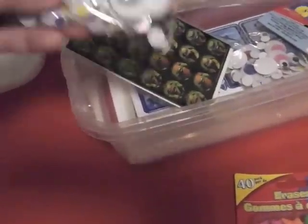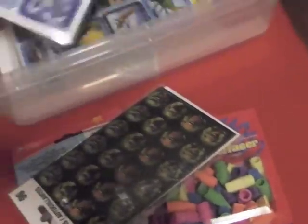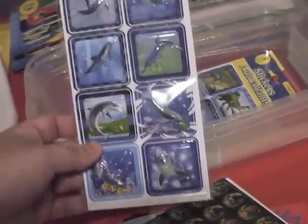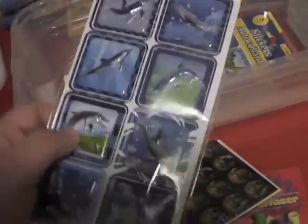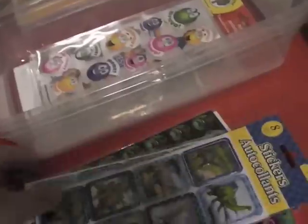Before, they only had black and white, but now these are all different colors. So I got 2 packs of those. I got some Ninja Turtle stickers, because he's really loving getting stickers as rewards for doing A+ work. So here's some puffy stickers of dolphins, and then some other puffy stickers of dinosaurs.